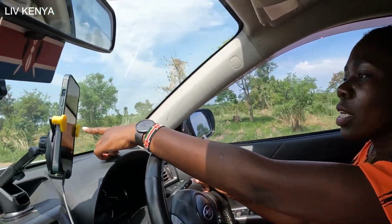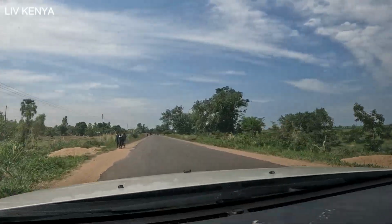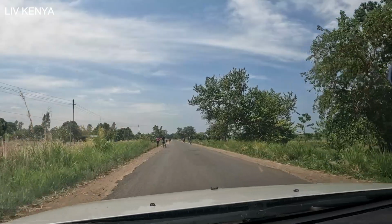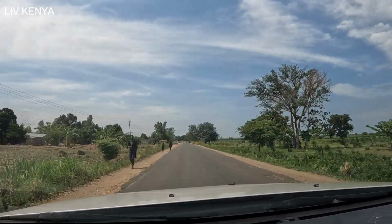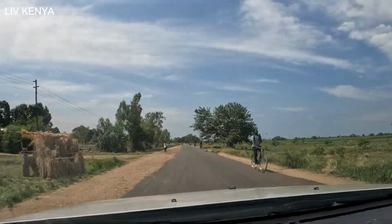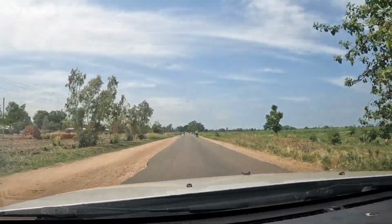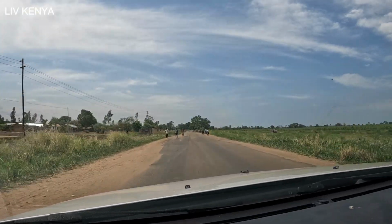Just imagine there are students who are coming from school for lunch break. They are on this road, and yet those trucks drive at a very high speed. They don't really care. They don't care about the other road users. Like this one is almost a single lane. Where is the rest of the road? Huh? The rest of the road is spoiled.